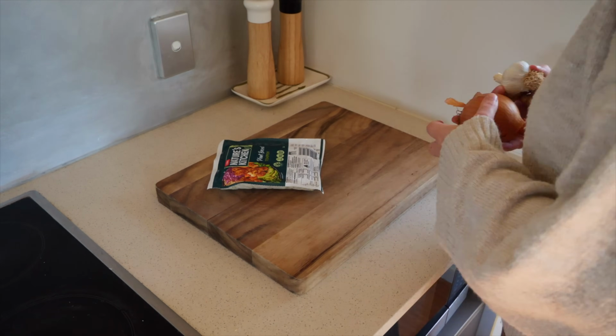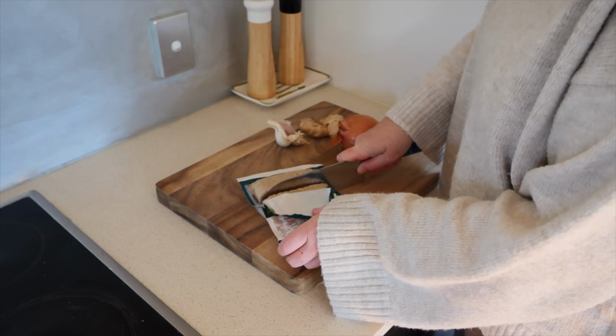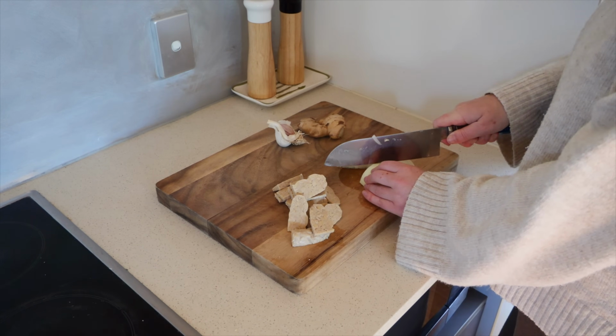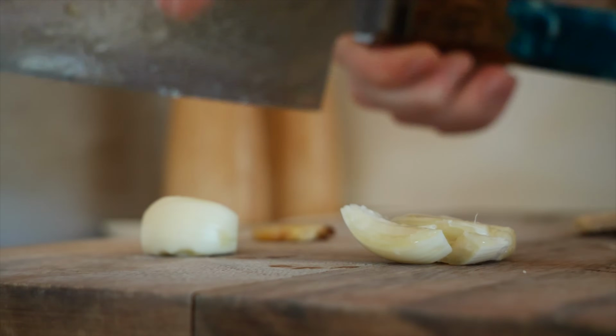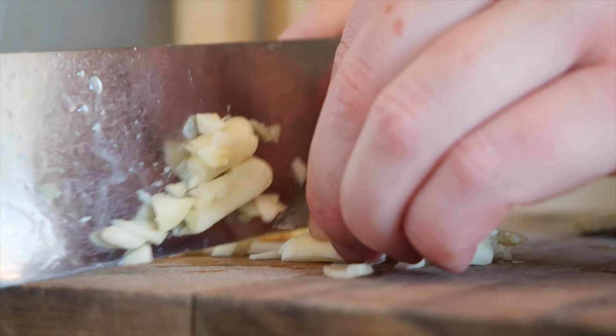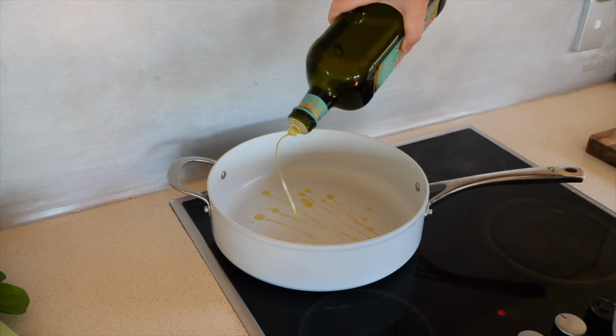So to make these stir-fried noodles, I start with some onion as well as some garlic, some ginger and some soy tempeh, which I cut up. I am crushing the garlic. It is just so satisfying crushing and slicing garlic like this, in my opinion. Also do that to the ginger.